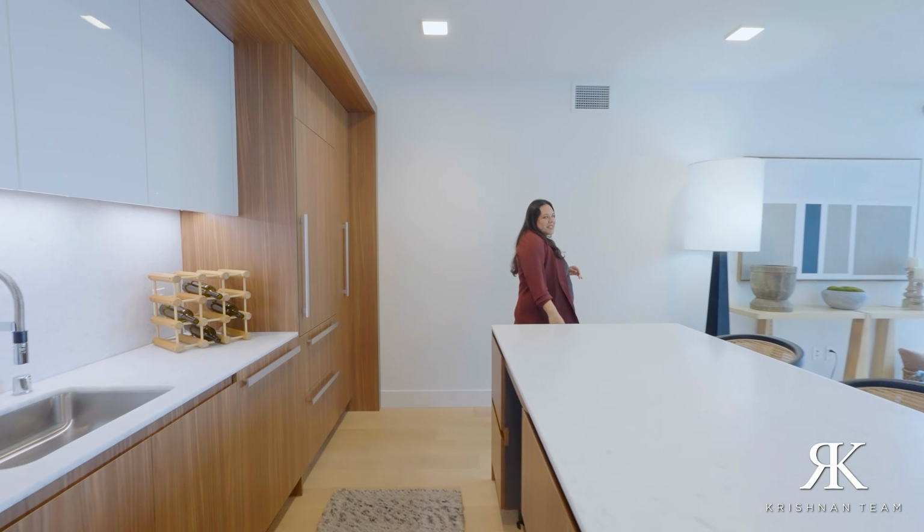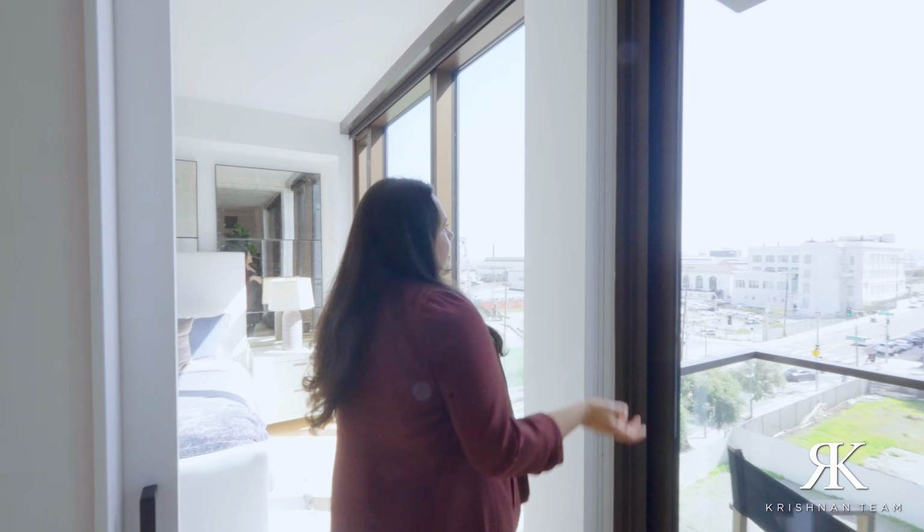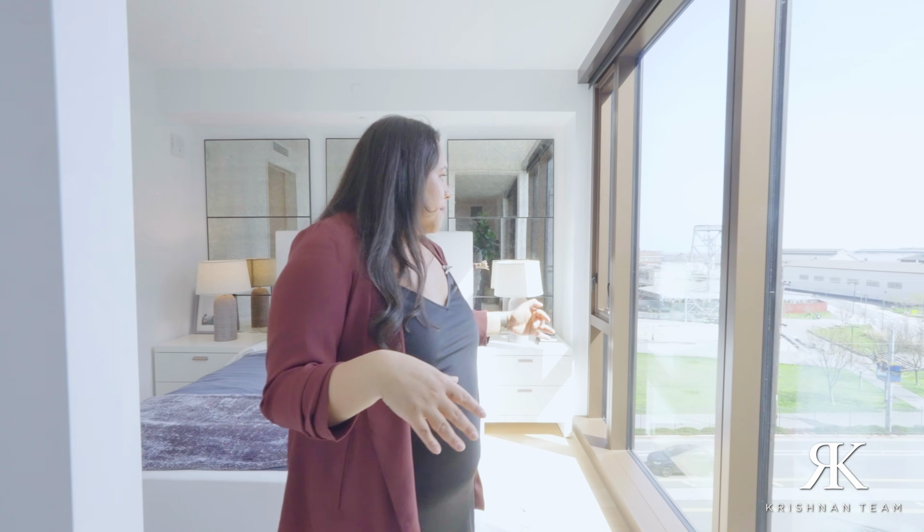Okay, let's head over to the primary bedroom. Now, I love that the floor to ceiling windows are carried from the living room also to the bedroom, because it gives you just a tremendous amount of natural light, and you don't have to worry about it getting too hot, because if you do, just turn on your AC and it'll cool your apartment down. I like the views from here.